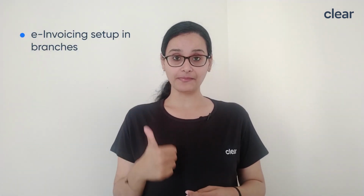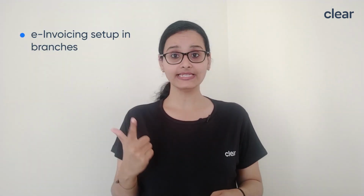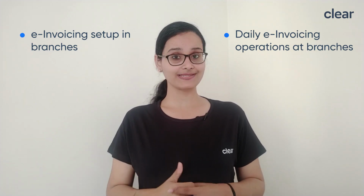To understand the issues and challenges, I divide my discussion into two parts. First one, e-invoicing setup in branches. And secondly, daily invoicing operations at branches. E-invoicing setup is not an easy task at hand if there is no thorough understanding of workflows involved, participating teams or departments, understanding of business scale, and awareness among users.